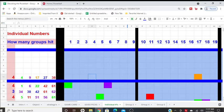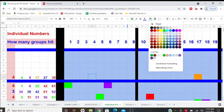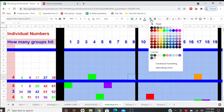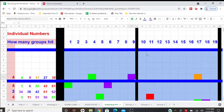And now I'm going to make this square green. Now I'm making it green because the 4 is green. And again, the 4 is green because the color code said it was green. Okay, so moving on, I'm going to go with the 9 as a purple. And then you can see I have the rest done with the 17 and so on.